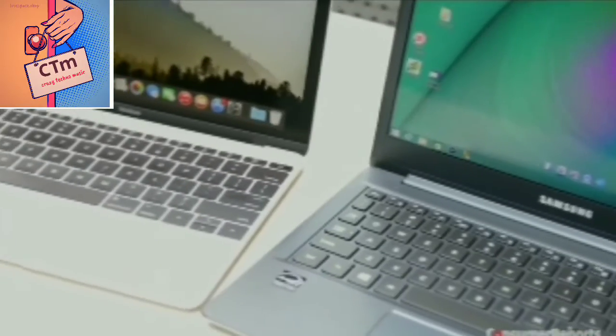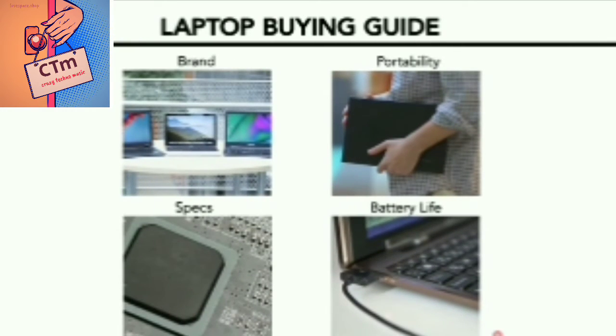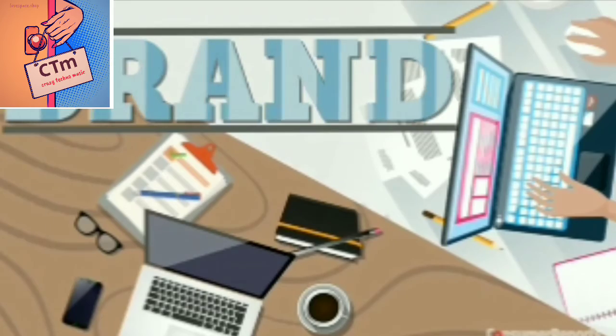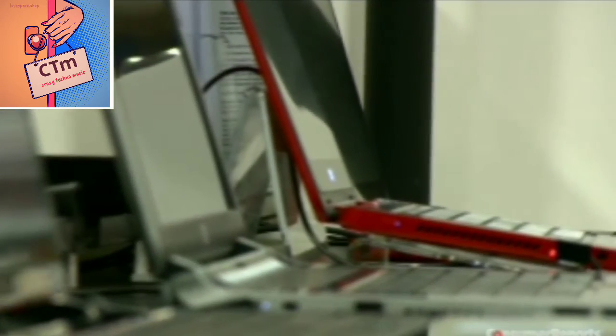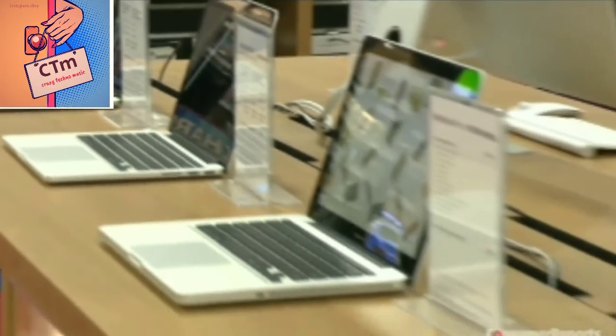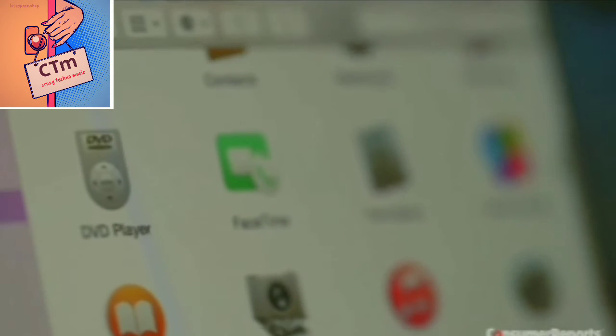Acer Aspire A515-46-R14K Slim Laptop, 15.6 inches Full HD IPS, AMD Ryzen 3 3350U quad-core mobile processor, 4GB DDR4, 128GB SSD, Wi-Fi 6, Backlit KB, Amazon Alexa, Windows 10 Home, S-Mode. Powerful productivity.